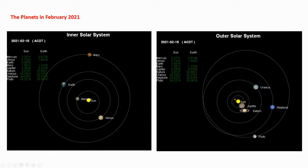If we now place our Earth down here, the same applies for the outer solar system. Jupiter, Saturn, and Pluto are all lined up behind the Sun, and Neptune is heading exactly the same way. Uranus is still a distance away from the Sun, and we'll come to that in just a second.